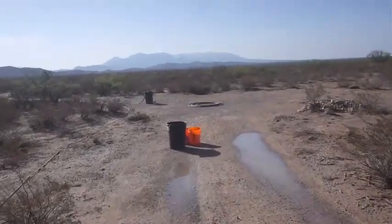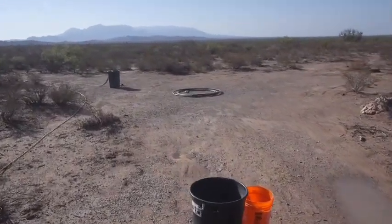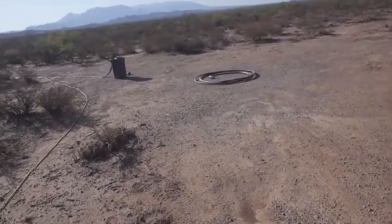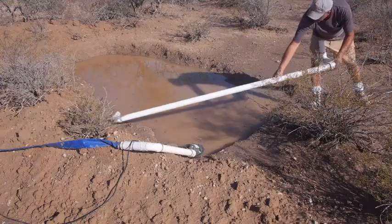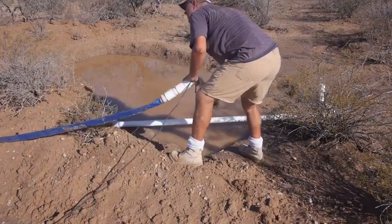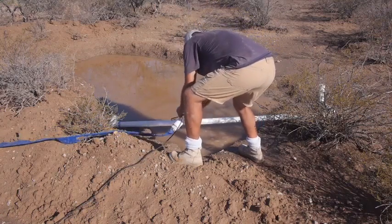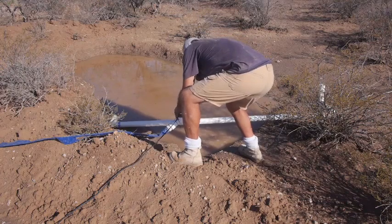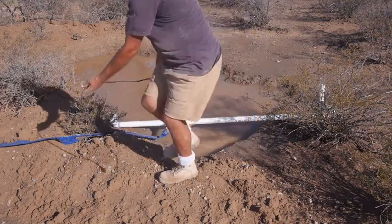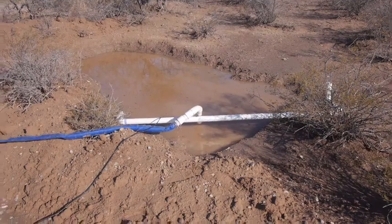So the bigger can is 35 and I've got two 20s. Thanks to David for the trash cans. If you want them back, I'll have to wash them. Right there. So I'm running.